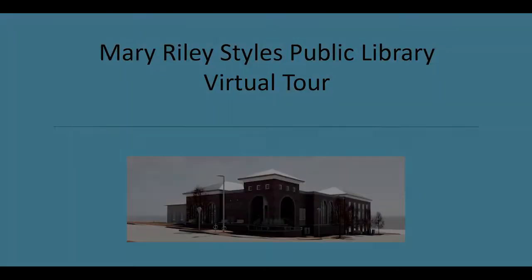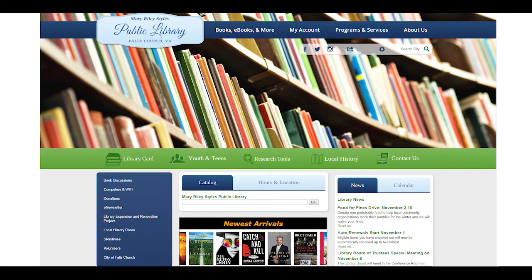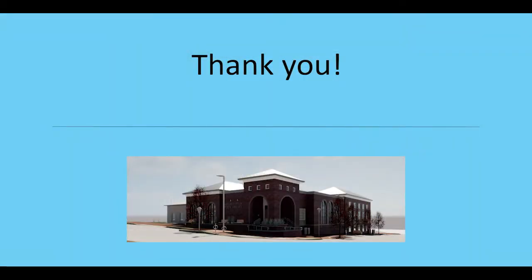To learn more about the expansion and renovation project, please visit www.fallschurchva.gov/library. And along the left side of our website page, you will find a link to Library Expansion and Renovation Project. We would like to thank the citizens, our patrons, and the library board for making this all possible.